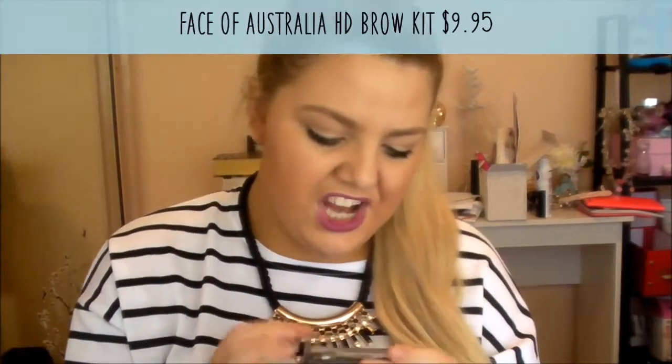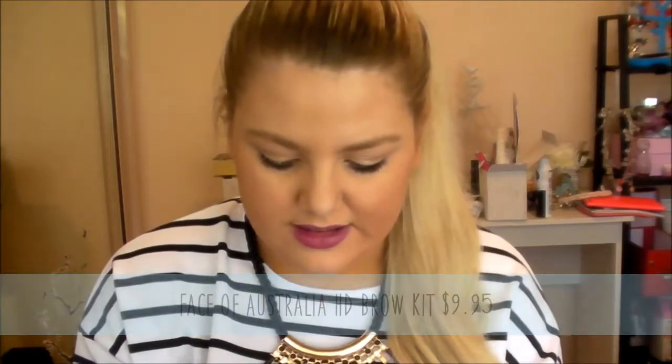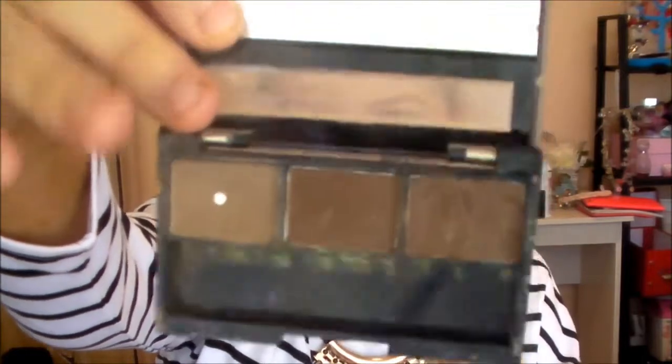And quickly on to brows, I have the HD Brow Definition Kit from Face of Australia. I love Face of Australia. I love all their products. So this is what it looks like. You've just got a light brown, a dark brown, and a dark wax. I don't like the wax, but I do use it when I'm going out to define my brows a bit more, and then concealer under them to give them a nice arch.